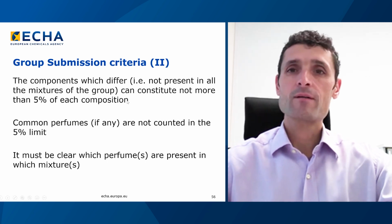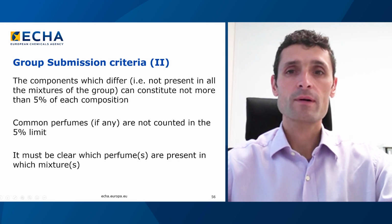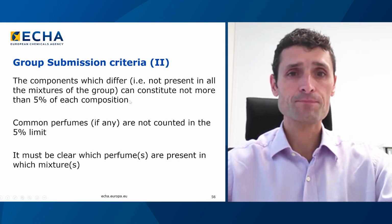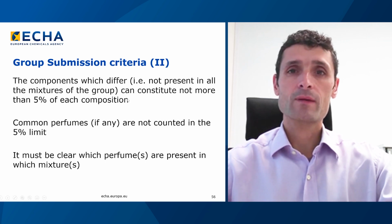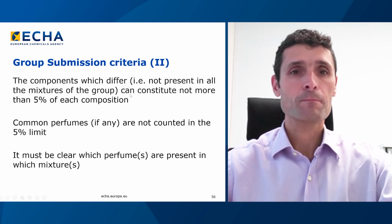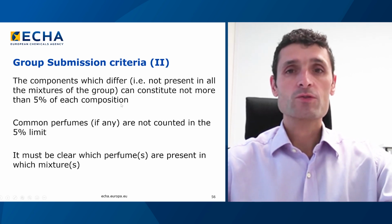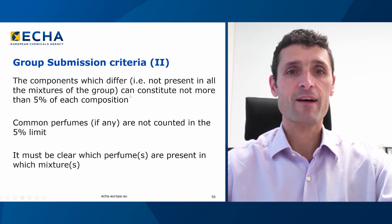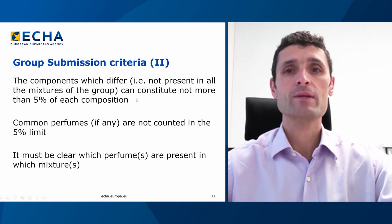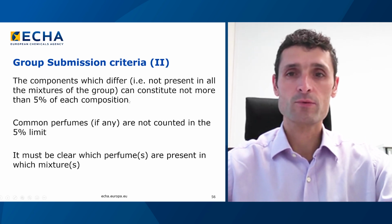There is an additional facilitation in this group submission option, which concerns the perfumes: certain perfumes do not need the concentration. There can be perfumes also in the common part of the composition, and these are not counted in the 5% limit. So the 5% limit concerns only components which are not present in all the compositions.